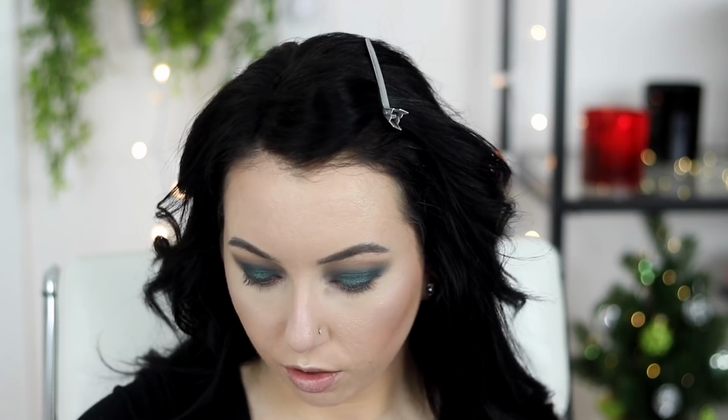And tap out some black glitter in the lid. It looks like it's a really fine glitter, which will be nice. It almost looks like brown. Is this black? It might be brown now that I'm looking at it. Either way, I think that'll look cool on top of the blue. And if not, I'll just add in some silver sparkle in there.